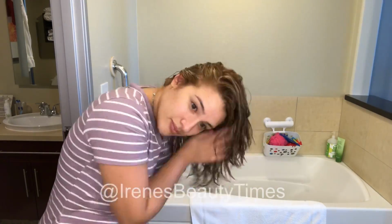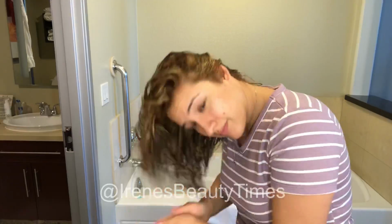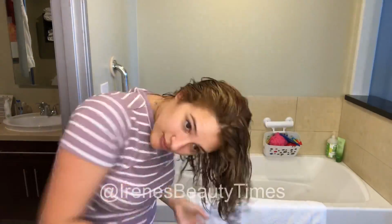And I'm using the Cantu Curl Activating Cream to apply to my hair. And just making sure that I smooth it all in over my hair and scrunch it all the way in. You can also use Aussie Instant Freeze, but I'm using the Cantu Curl Gel. It is very thick, so I do emulsify it with water before I apply to my hair to make sure that I coat all of my strands. And I'm just making sure that it's all scrunched in and applied evenly.